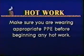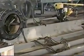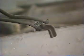Finally, make sure that you're wearing the appropriate PPE before beginning any hot work operations. When welding, be certain that all electrical grounding has been properly made. This includes the welding machine ground. In some situations, harmful fumes or vapors may be generated during hot work. You should check with your supervisor to determine if respiratory equipment is needed.